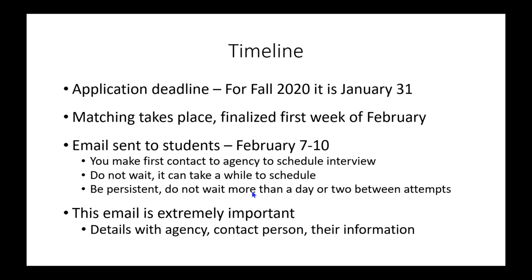Some agency contacts are easy to reach by phone. Some are easy to reach by email. Your email that you get from me should tell you what's the best way to contact that person at the agency. But you shouldn't wait. You need to be keeping an eye on your email, and you should not wait to reach out to that person because the agency contacts tend to be very busy, and they sometimes will not get back to you the same day or even the next day or two. It may take them a few days, and in some instances, it may take a week before that agency contact has a chance to reach back out to you to get that interview scheduled.